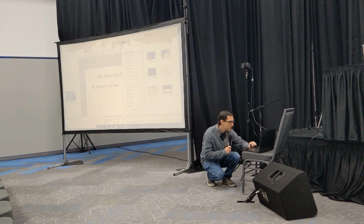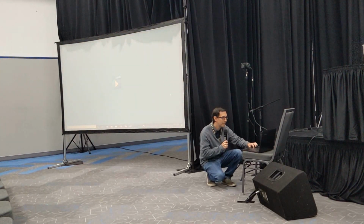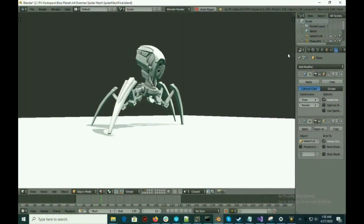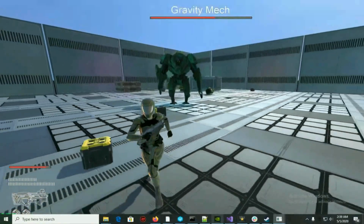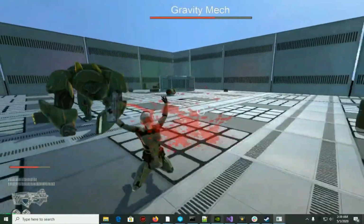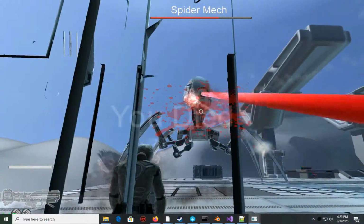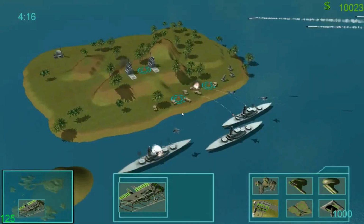So this was just a couple clips of things I worked on in my own game engine outside of my professional experience. So this is a robot that I created and animated. Somebody did the concept work. So this was supposed to be like, I call it a boss planet. It's just like you fight a bunch of bosses, and it's supposed to be like a quick game.